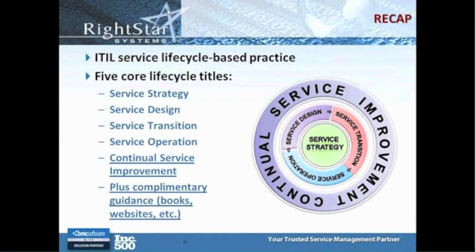ITIL. It's this public agreed upon framework that we have for following good IT service management practices. So that's one way that I think that we try to handle pushback. And then again, starting small, show where the benefits can come.